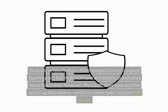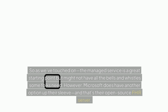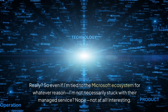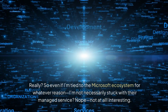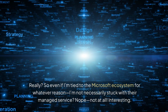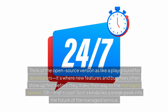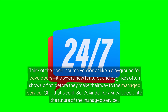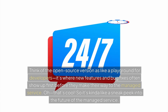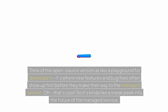However, Microsoft does have another option up their sleeve, and that's their open source FHIR server. Really? So even if I'm tied to the Microsoft ecosystem for whatever reason, I'm not necessarily stuck with their managed service. Nope, not at all. Think of the open source version as a playground for developers. A lot of the new features and bug fixes often show up first in the open source version before they make their way to the managed service. Oh, that's cool. So it's kind of like a sneak peek into the future of the managed service.